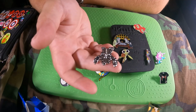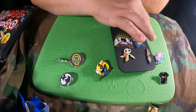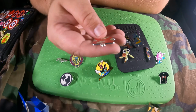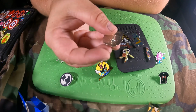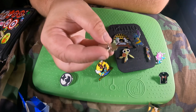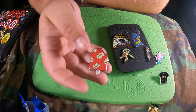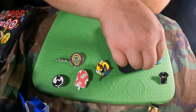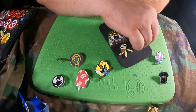We got that at the board of Star Tours. We rode Star Tours and checked out the pin board afterwards. Got this Lilo ice cream. I believe this is a scrapper. Again, I think we traded down for that. We'll see. But then we got a Sally.